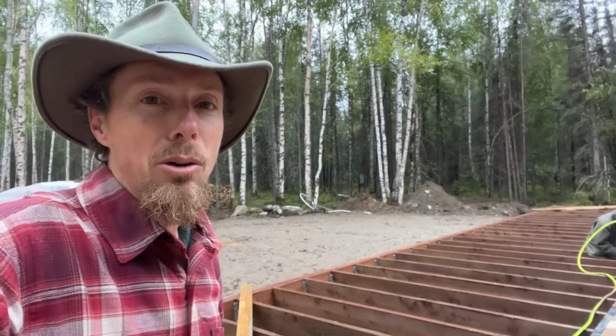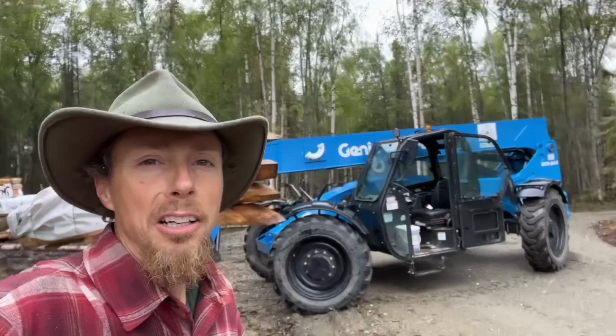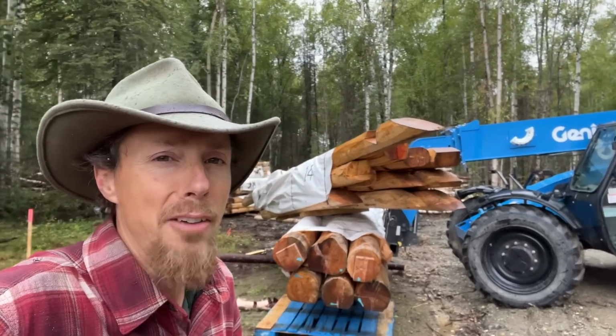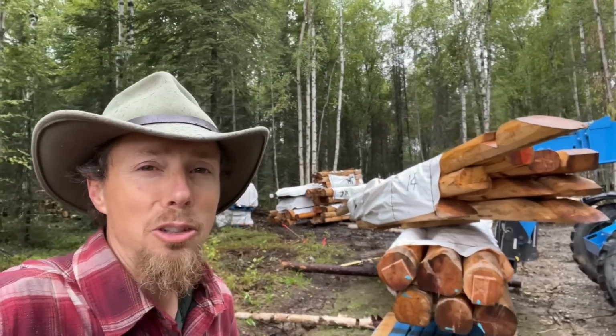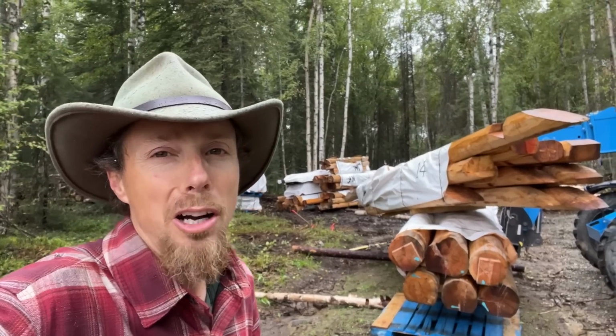And then we're gonna get these boards on. Then we might even get one row of logs on today. We'll see how far we get. Got the blue beast here. Thing's a monster, and I'm hoping that I can use it to set logs. I just don't know if I have enough reach, but I started carrying these two bundles. Figured I'd take them back, but it's starting to fall off because I can't get through the trees. So I'm gonna have to load them onto the trailer, hook my truck up, and haul them back.